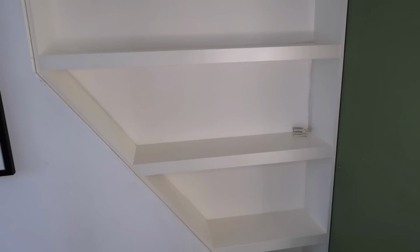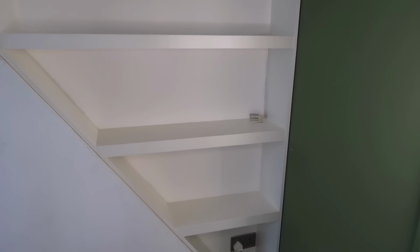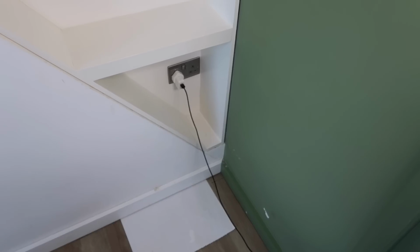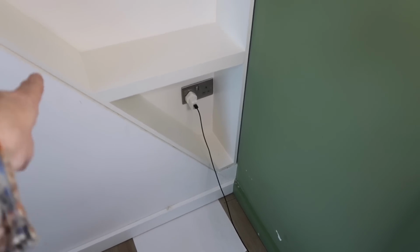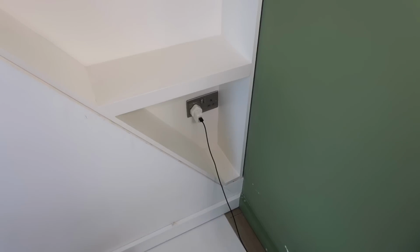And I've just got a little bit more sanding and touching up to do around those edges where the MDF meets the wall, and I wanted that to all be neatly sealed off. And we have the plug down here. I think it'll be really handy for charging, like I can put my camera batteries on there and things like that, and you know, a phone charger or whatnot.